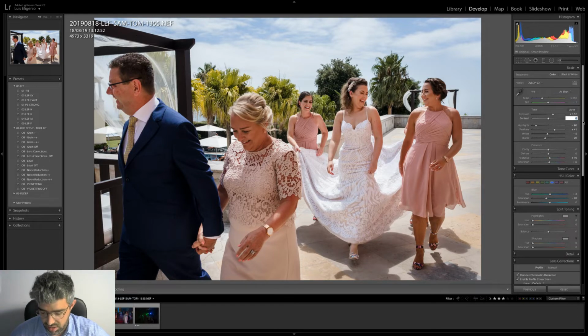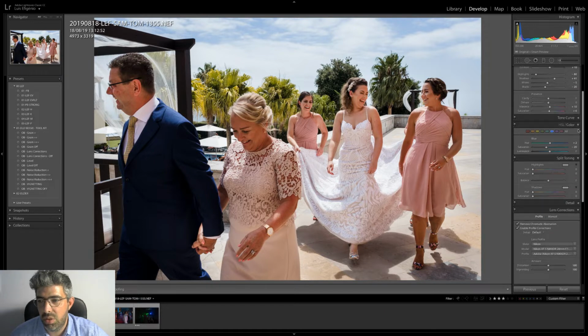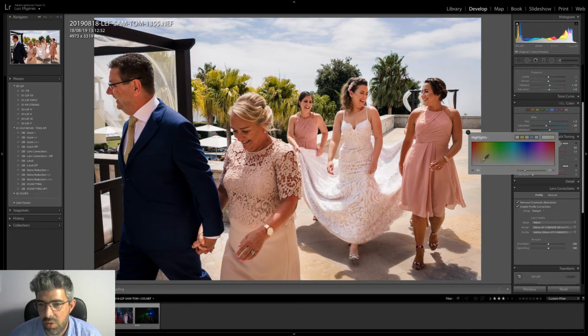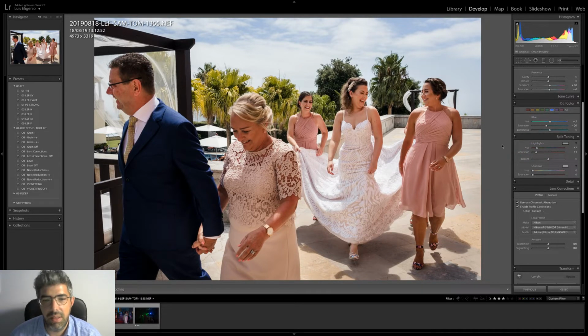The final touch I do is to check a little bit on the contrast. I increase the contrast a little bit, and if I think the image needs a warmer tone, I'm going to add a little bit of yellow on the highlights, maybe around 49 or 50. A little bit, maybe 8%, 9%. Usually that's the amount that I like. And for this one, I think that's the right amount.